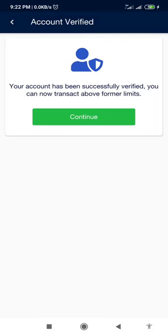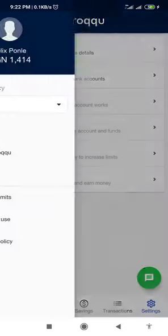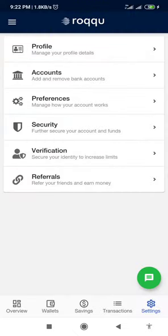You just input a few details. Roku receives your details. You are totally secure doing this, so you have no fear doing this at all. You continue, then you input this. So we go back. Then we have referrals here.